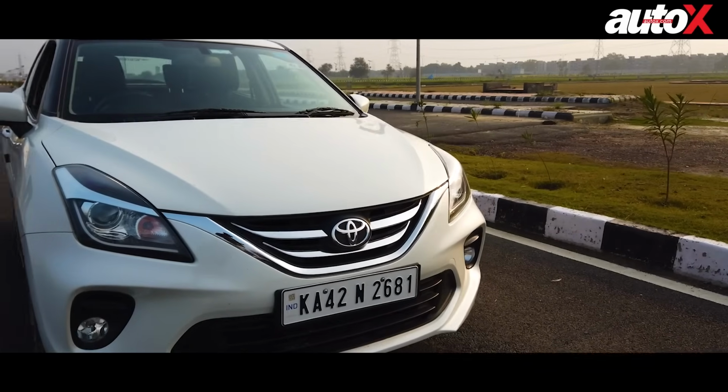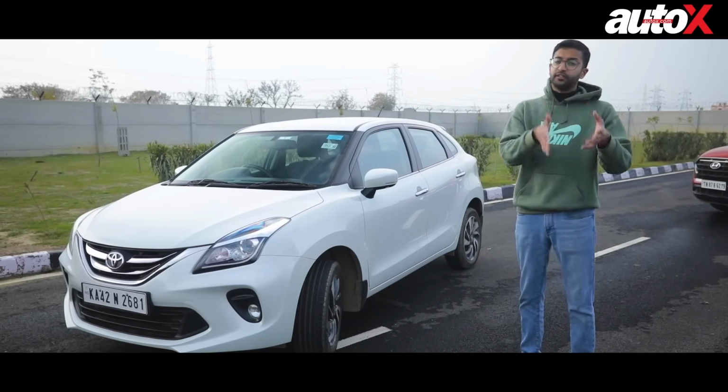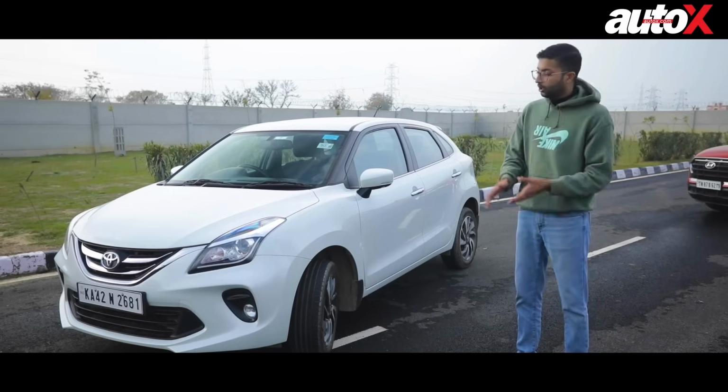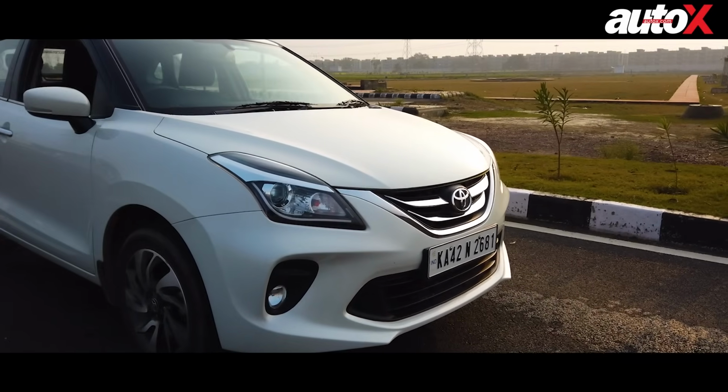And the Toyota Glanza actually represents a couple of other cars that share this engine gearbox. So the Swift Dzire, as well as the Baleno. All of them have this 1.2-litre K-series engine, and the Toyota Glanza will be representing those as well.